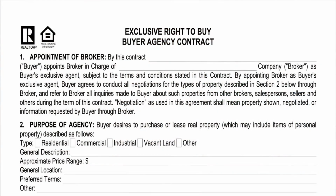There needs to be a type, a general description, and approximate price range for this particular document to be valid between the brokerage and the buyer. You need to make sure that you check one of those boxes, either residential, commercial, industrial, vacant land, or other. You put a general description.